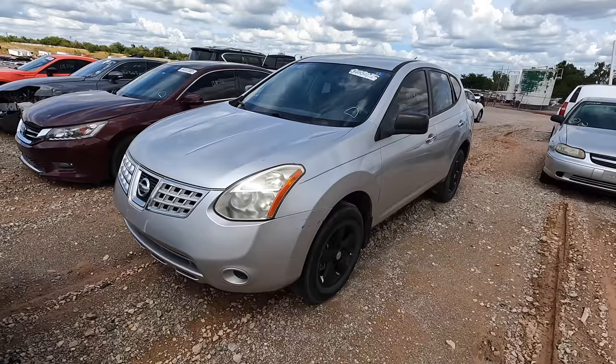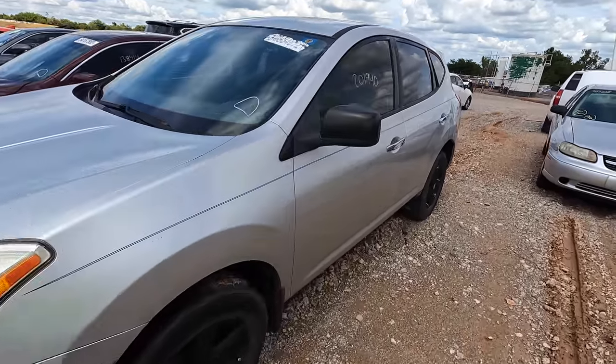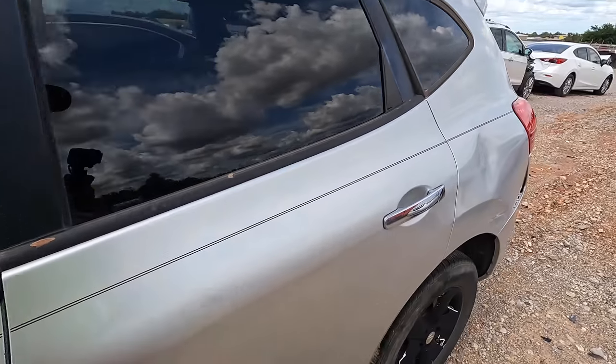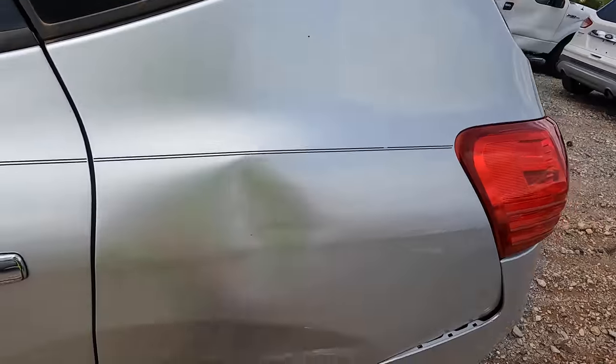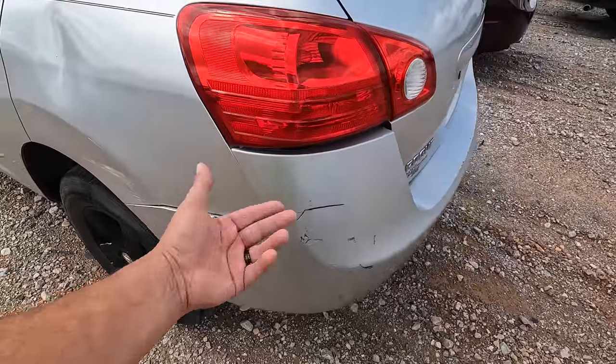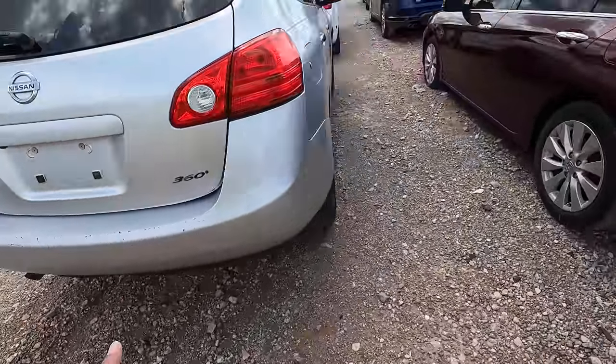Let's jump into this today with number one on my list. How about a cheap 2009 Nissan Rogue? I don't know, I've been seeing a lot of Nissans out here lately. 201,000 miles. Little ding in the quarter there. I guarantee you almost all that will come right back out. The bumper, a little scratched up. No big deal. It's a cheap vehicle, guys.